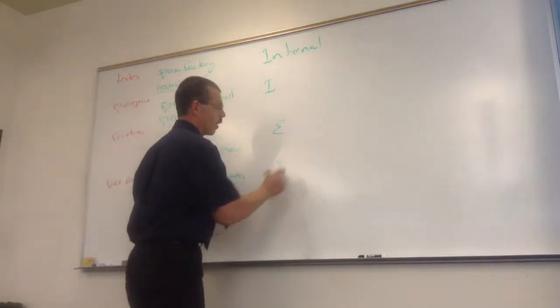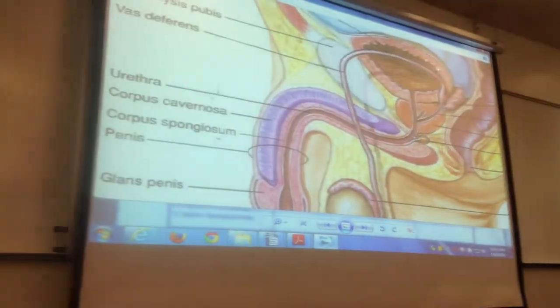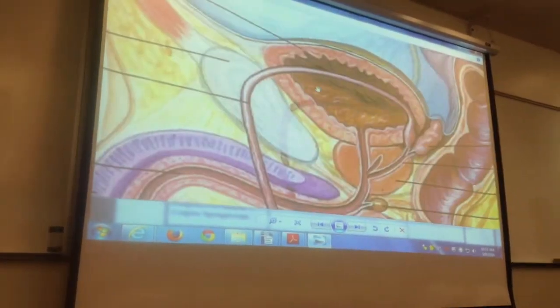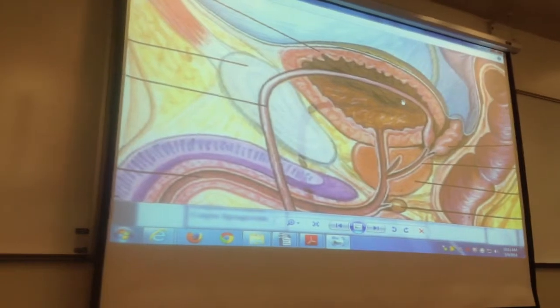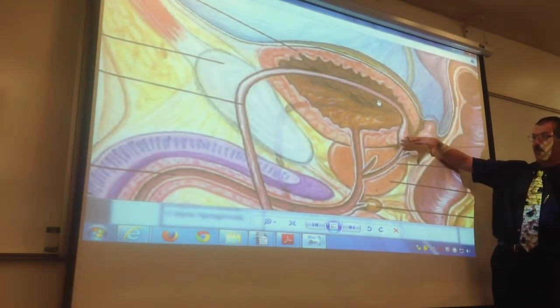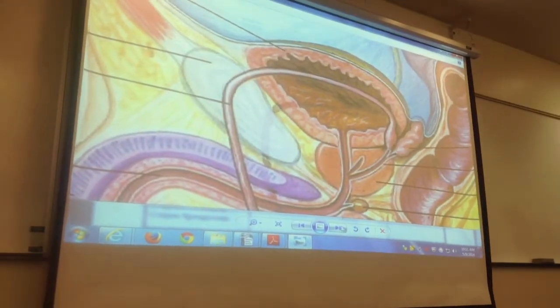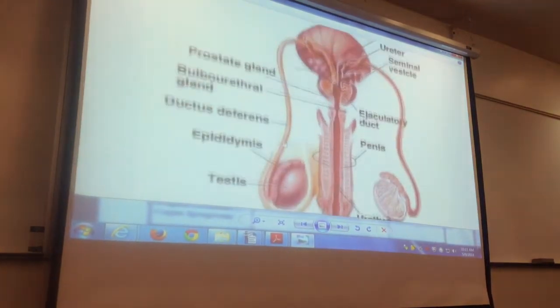Just so you understand when you get to lab, this diagram is going to throw you for a loop because every student I've talked with says, oh look, the vas deferens somehow magically goes into your bladder. See it up there? No, it doesn't go through your bladder. The way they draw these pictures is they're trying to represent that it goes around the bladder, but they do this weird job of doing that. So the real picture, the better picture, looks kind of like this.